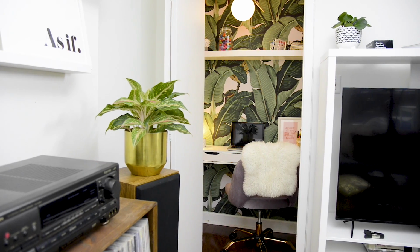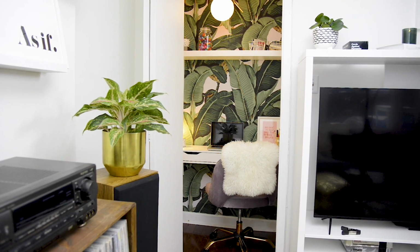I can't wait to work in this office every day. I'm so excited with how it came together. Would you turn your closet into an office?